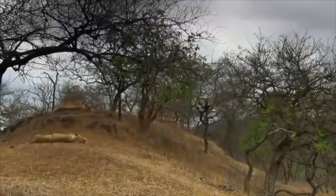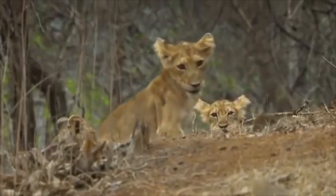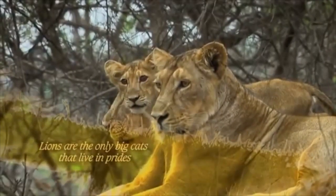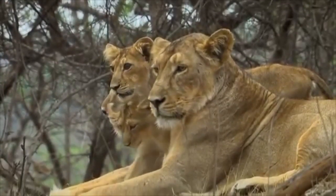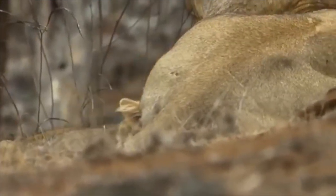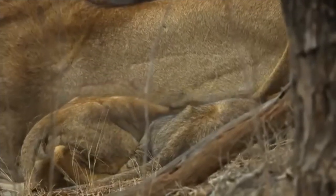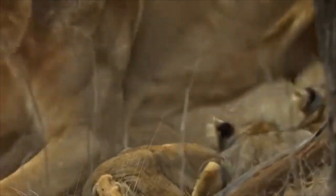This pride consists of 6 lions, 3 adult females, 2 8-month-old cubs, and their 1.5-year-old sister. The oldest lioness rules. Asiatic lion prides are far smaller than their African cousins, reflecting the smaller prey they hunt. The cubs are thin and constantly hungry. They try to suckle from their mother, the matriarch of the pride. But her milk has dried up.